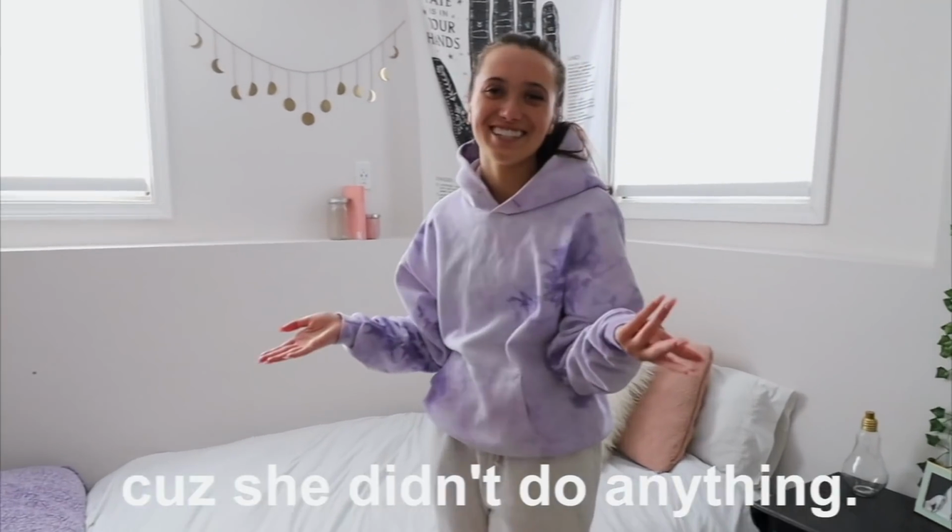But the whole basement was completely unfinished. And so he built this room for us and then just gave us complete freedom to decorate it. Ella didn't want to decorate it. So basically this is my room. She just has her bed because she didn't do anything.